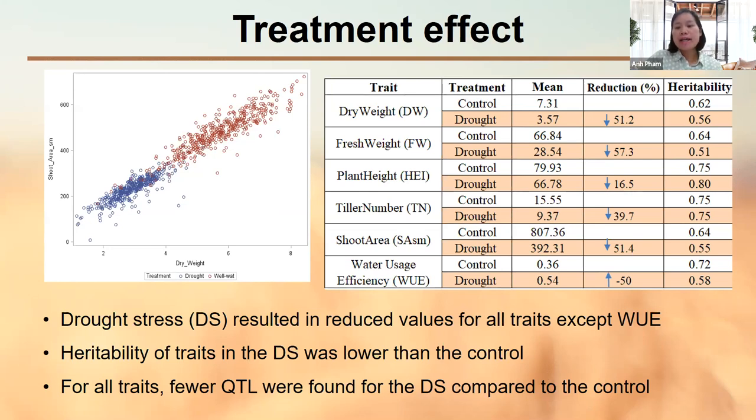In the table on the right, I just put in some statistics for six traits as an example. So exposing plants to drought stress resulted in reduced values for all traits, except the water use efficiency, which had an increase of 50%. Heritability of traits in the drought stress was lower than in the control. And in GWAS, fewer QTL were detected for the drought stress compared to the controls.